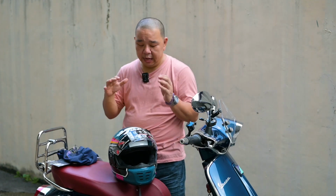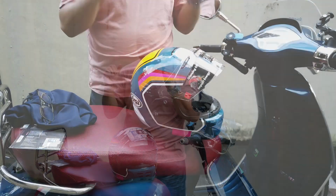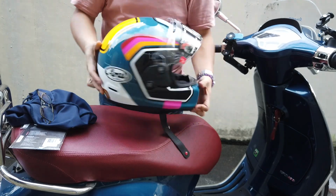I will be making a side-by-side comparison and a review between the Arai and the Shoei after I have enough saddle time with the Arai. But for now, here you go. The Arai Rapide Neo in number blue.